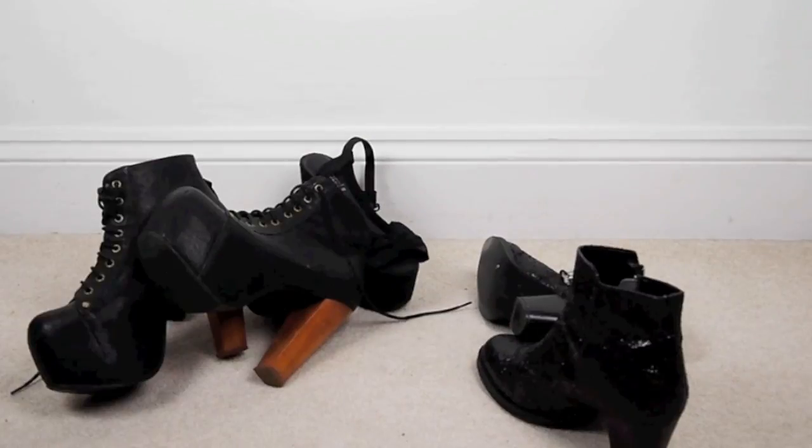Oh, you might notice that I have a hell of a lot of black shoes. Well, you guys know that I like black everything. That sounds wrong. So please don't get offended by me having a lot of black shoes. It's just what I personally like, and I find them really easy to style.